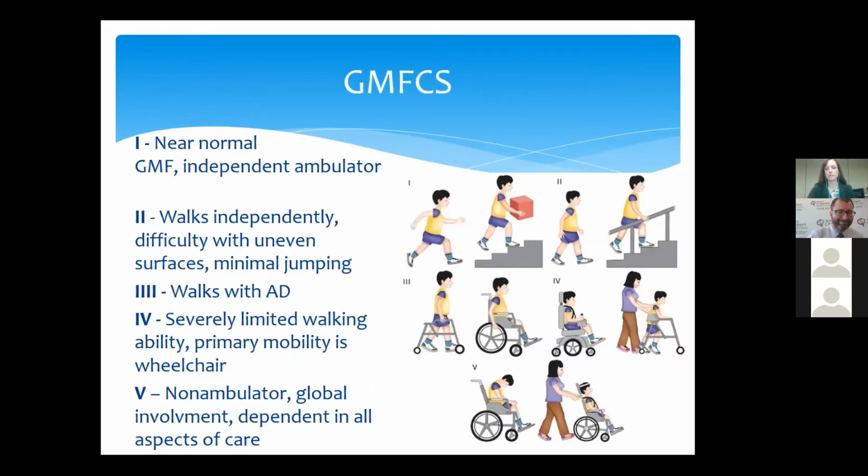For longer distance, they might use a wheelchair. And our 4s and 5s are not community ambulators. They may take a few steps at home, but for the most part are in a chair for most of the day. And the 5s are our non-ambulators. Non-ambulators are with global involvement, and they are dependent in all aspects of care.